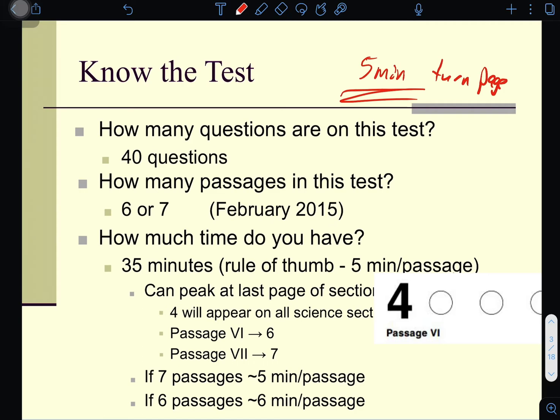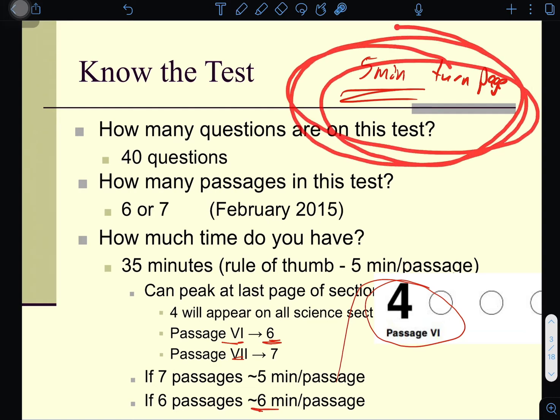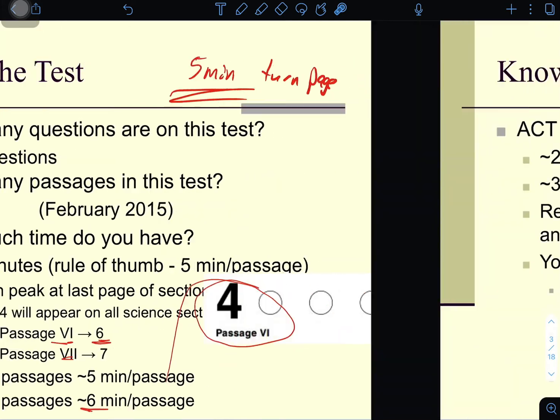Okay, so how do you know? Well, you can peek at the last page in the science portion, and that will tell you how many passages. They changed it, but typically what we've been seeing in the last 5 years is 6 passages. So you get right around 6 minutes, but my general rule is every 5 minutes you should be turning that page.